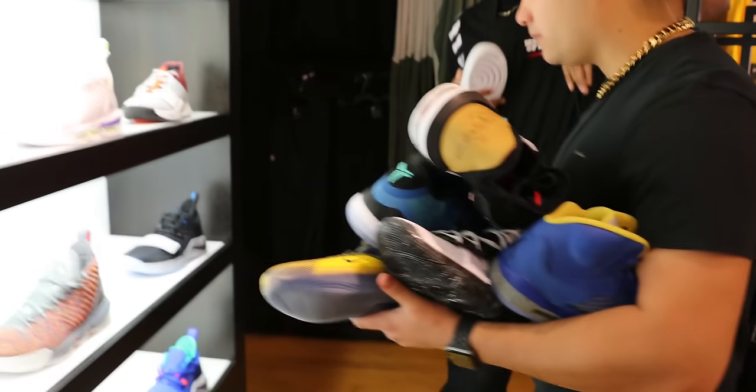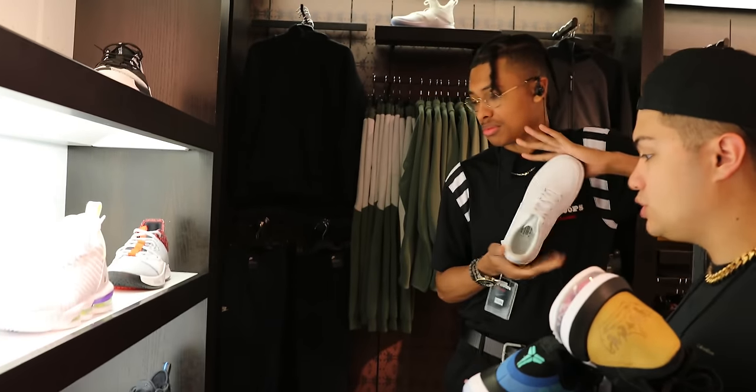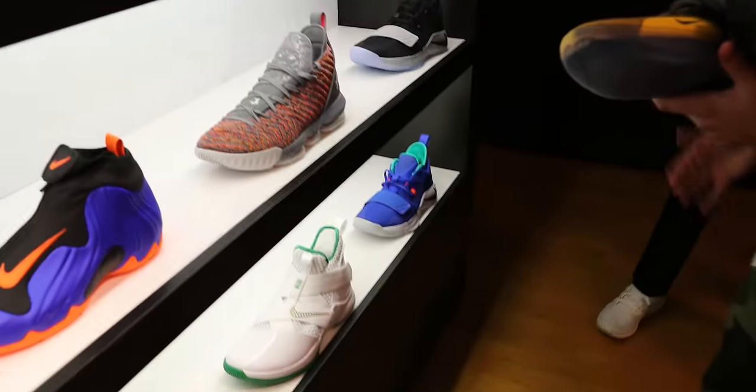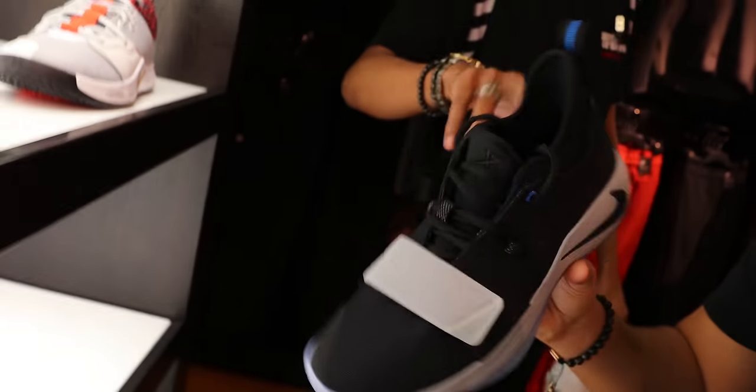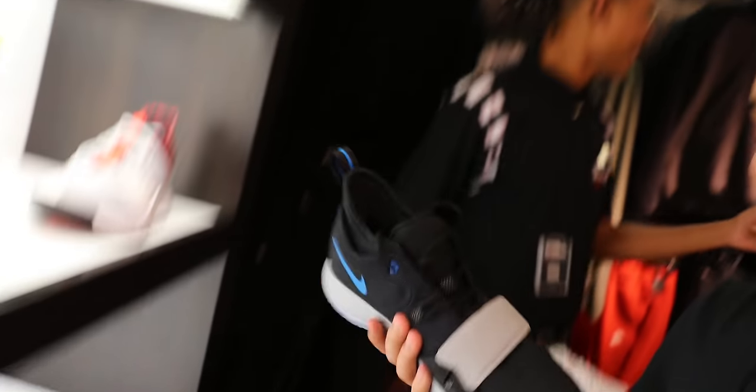What else do we got? Hold up, we got the Paul Georges too. Between the black ones and the blue ones, which ones are you thinking? I can tell you, bro, we don't even have too many pairs of these. You don't have too many pairs of these? But these are kind of fire though. These are the ones that are selling faster, that's what that means. These are kind of fire. If they're selling faster, I need to grab my pair before they completely sell out.